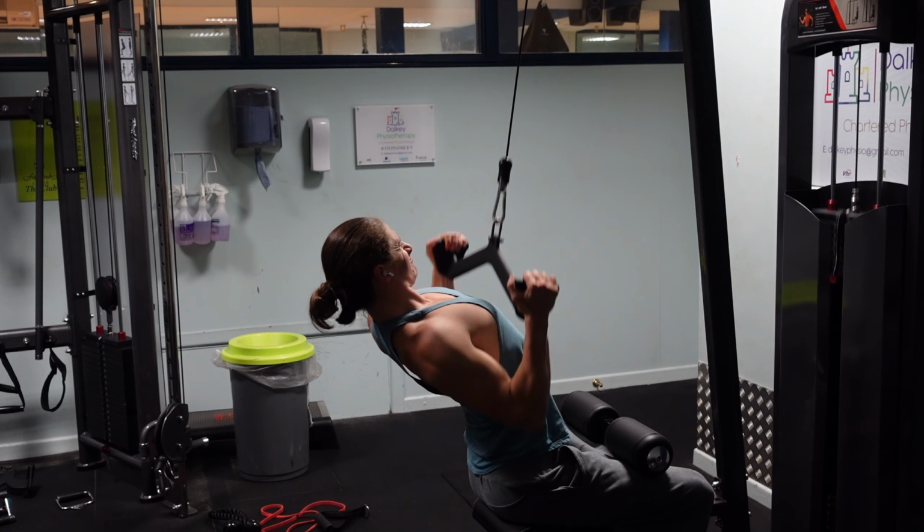So the fact that I can do that with this new one is going to change my back training entirely, because there was only the one lat pulldown in here. It was either that or pull-ups. So I am super stoked about that.